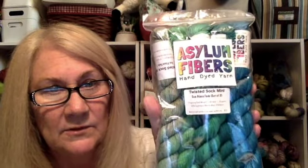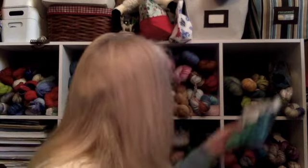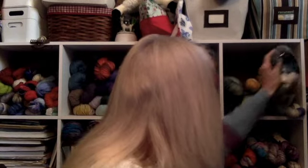This I won as a giveaway, and I'm not getting rid of this because I'm using it. Also Legacy Fibers. So, yeah, that's what's going on here.